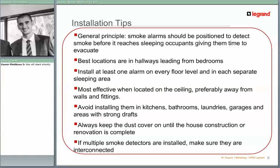Install at least one smoke alarm on every floor. And also what's important, in each sleeping area. So most houses have all the bedrooms, I guess, close to each other. But there are houses where you could have two bedrooms on one side and another bedroom on the other side. So make sure that you have the right protection on both sides of the house, so everyone is protected.